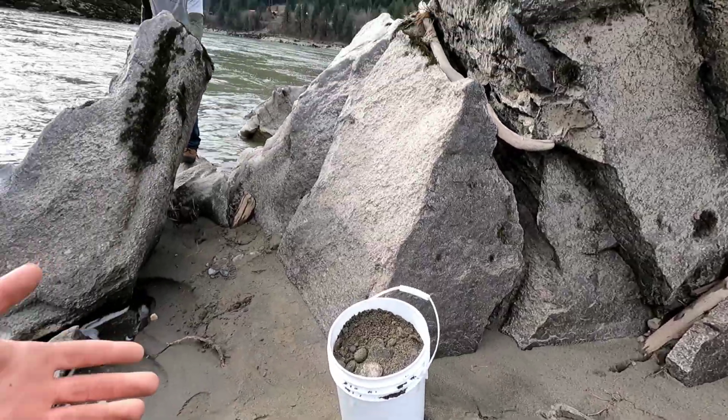Found a spot to pan. Rather than filling up our pans, going back and forth, we filled up the bucket a little smarter. Carrying it over is not so fun. So let's get to panning, bro.